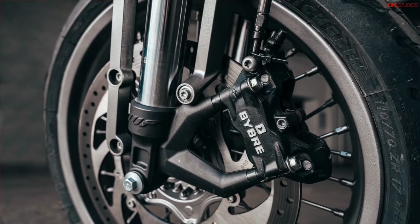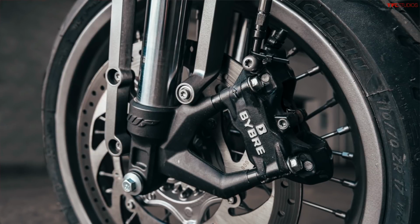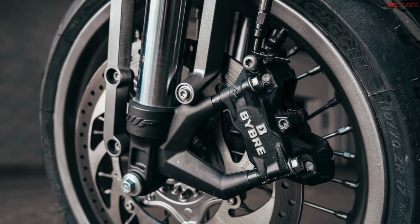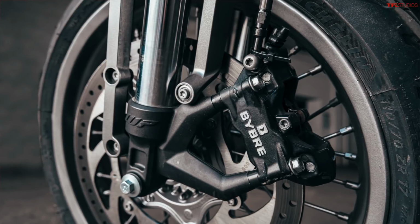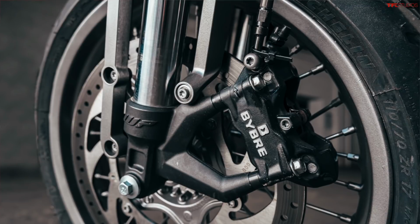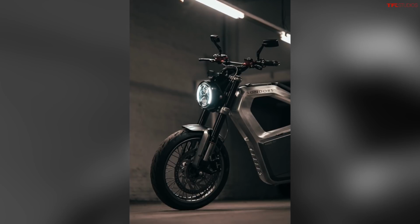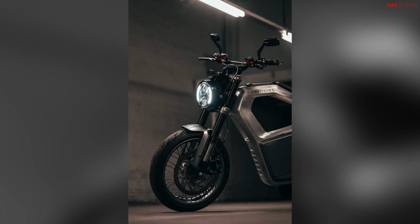Yeah, I agree. I think it would be easy to make it at least mostly water sealed, and that would be nice in general. There's also some other pretty interesting components on this motorcycle, specifically the brakes, which are branded by a company called Bybre. It's basically Brembo's sub-brand for slightly less expensive, less premium brakes, but still manufactured by Brembo. That's actually where the name comes from, by Brembo. Bybre. Yeah, pretty funny.